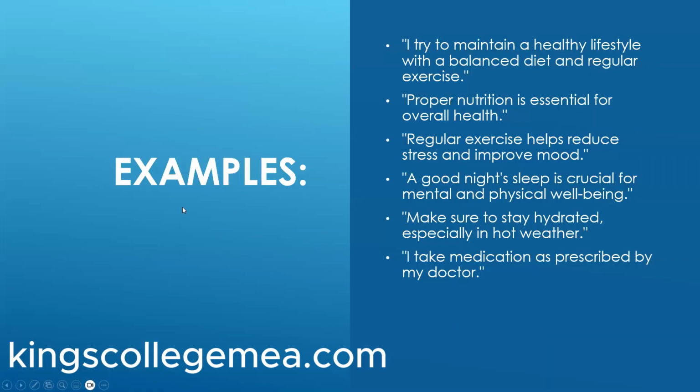So let's look at some example phrases. I try to maintain a healthy lifestyle with a balanced diet and regular exercise. Proper nutrition is essential for overall health. Regular exercise helps reduce stress and improve mood. A good night's sleep is crucial for mental and physical well-being. Make sure to stay hydrated, especially in hot weather. I take medication as prescribed by my doctor.